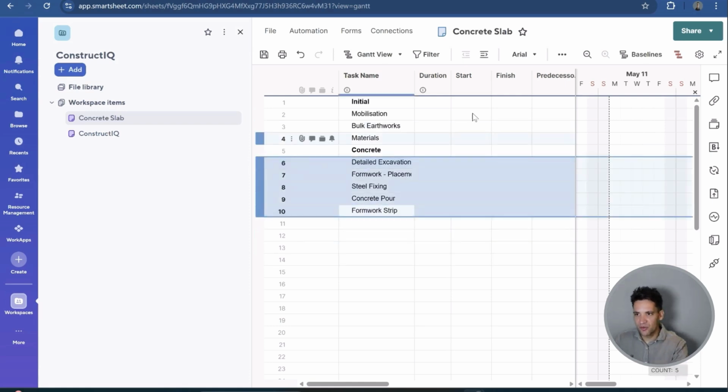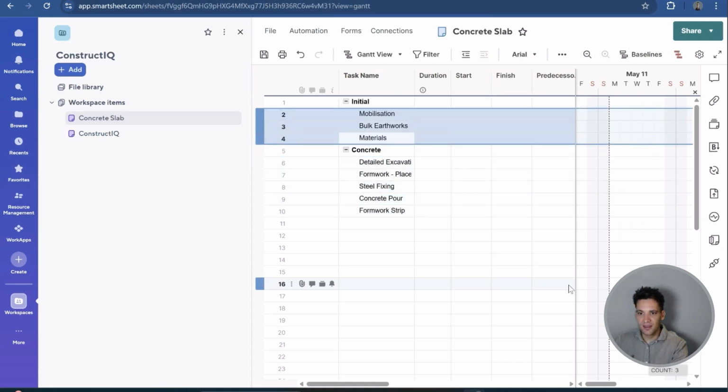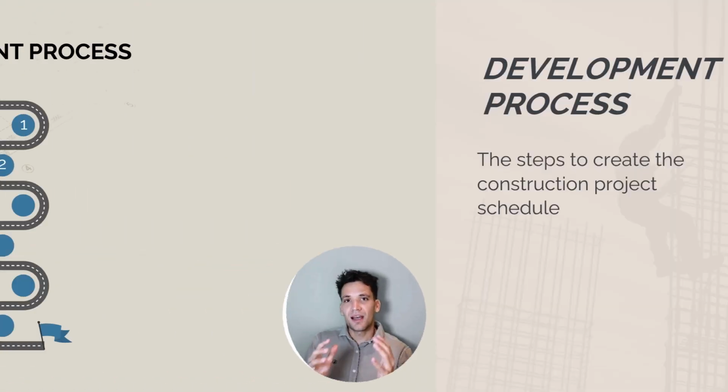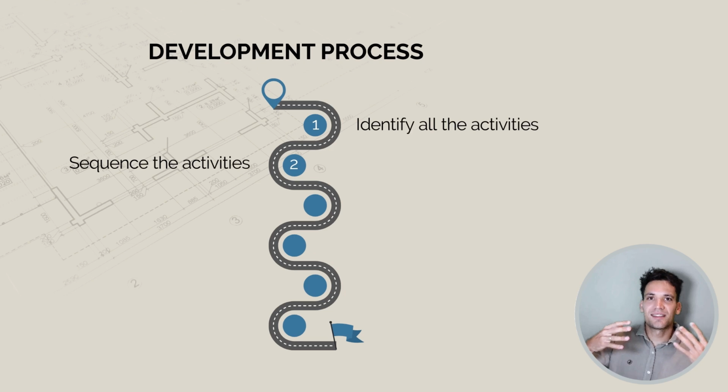Our work breakdown structure is really simple. So we've got this set of tasks under concrete and this set of tasks under initial. After we've defined all the work we need to do to complete the project, what we have to do next is to put them into sequence. Now, I understand that this happens iteratively. We go through, we find the tasks, we put them in order, we realize we missed some tasks, we go back, we do it. I understand it happens iteratively, but laying it out as a 6-step process is just an easy framework to think through it.